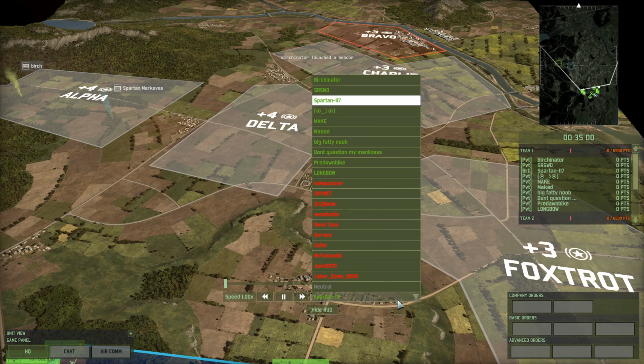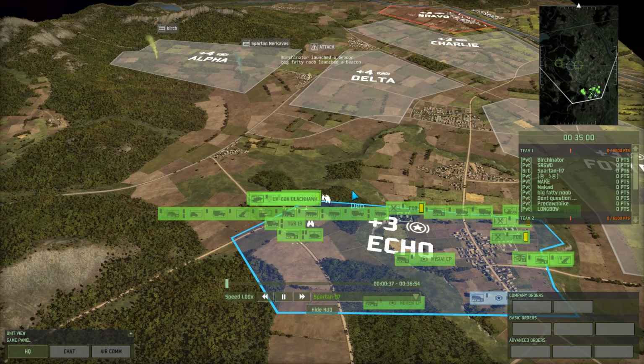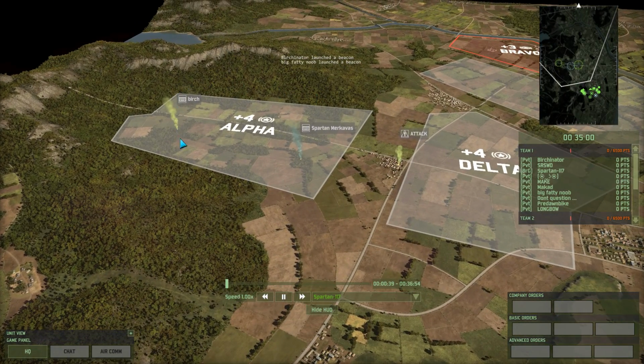of the usernames from one of the other teammates. Don't question my manliness. I've seen some weird nicknames over the last couple of years, but this one ranks right up there with some of the best ones. Don't question my manliness.